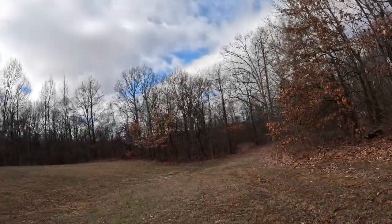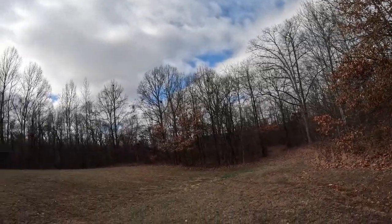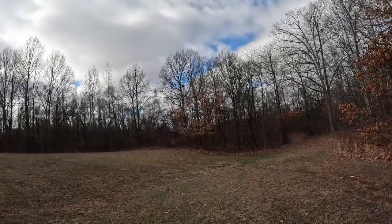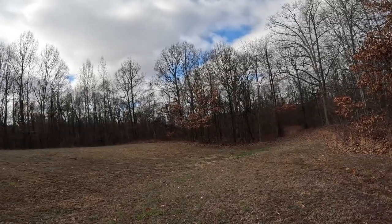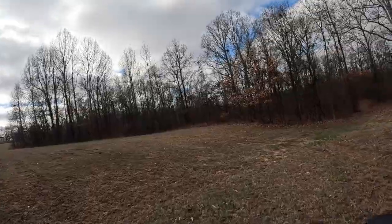You can also go down this trail here and make a left off of it, and it'll take you straight down to the lake where he has his house down there. It'll be on the north side of the lake.